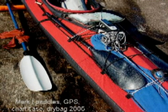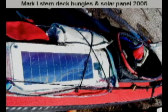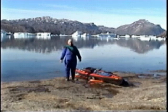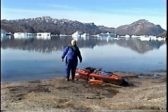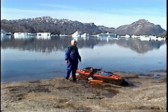Now you can see the paddles that I have used, two different types. I used the Wenatchee 210 centimeter. Here is the map case with the Magellan 76. And here is the solar panel for recharging my batteries. I wore a Kokatat Gore-Tex dry suit, which I found very comfortable. It has served me well on my travels.